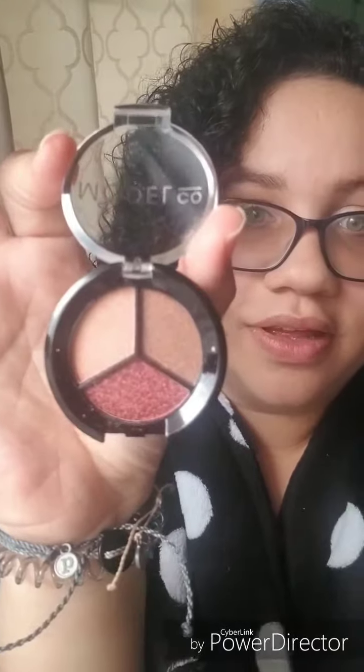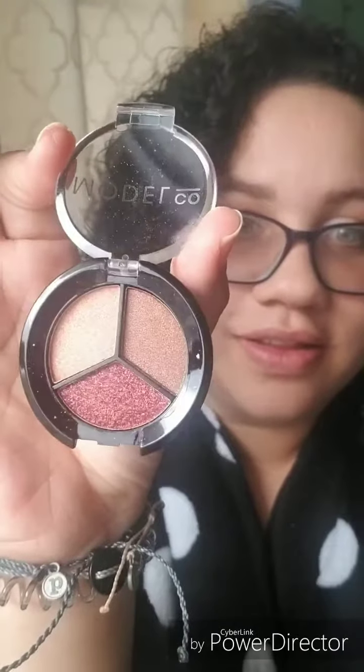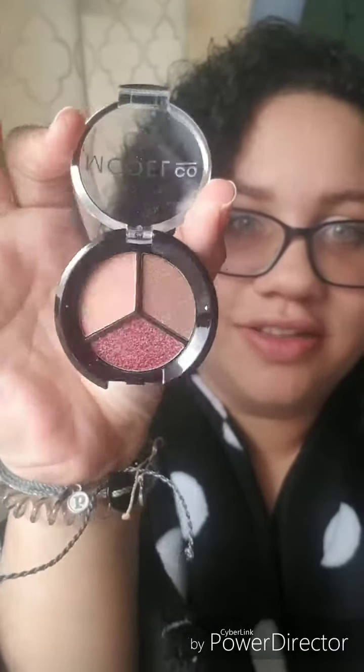Ooh, this is a nice color. I don't know if I personally will use this color, but oh, look at how it shines in the light. This is nice. If I don't use this, then I'll put it in a giveaway. I feel like I need to expand my eyeshadow palette collection.